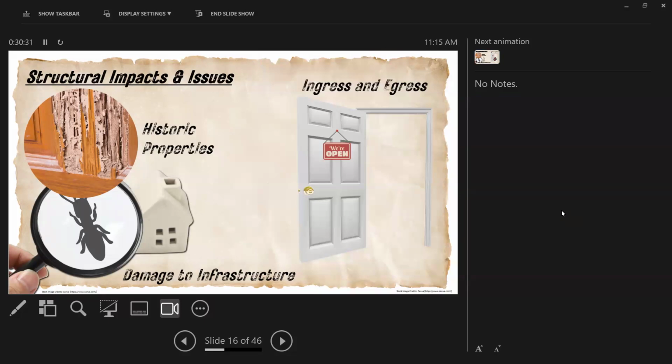And just in general, the most important thing they tell you is basically how easy it is to get into your building, how porous it is, how easy it is to enter and exit through either unsealed spaces or structural defects, things like that.